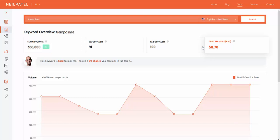If you see this paid difficulty number low, you'll want to check it. It doesn't mean it's a bad niche, but you do want to check and see whether it's worth your while being there. This tells us that it is.